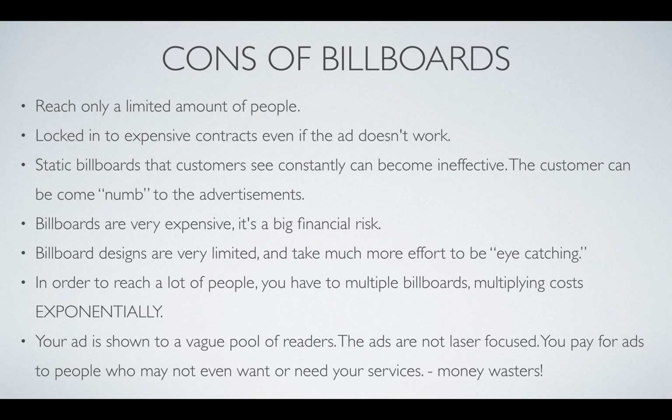The ads are not laser focused. You pay for ads to people who may not even want or need your service. Again, it's just money wasters.